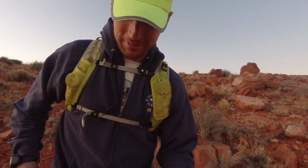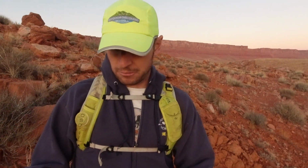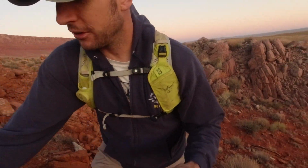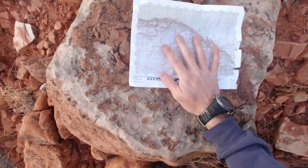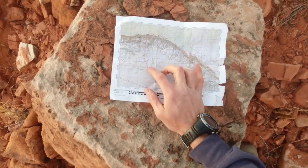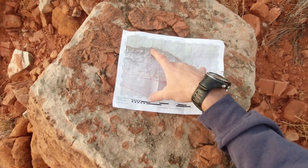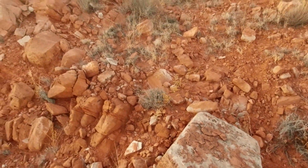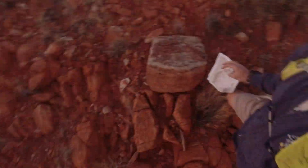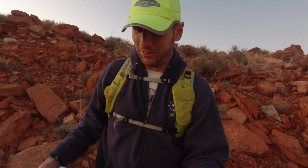And my route on my handy dandy map, which I will show you again, right? Again, this map's kind of old, but this final section here looks super sketchy on the cliff face back there. So I don't think I am going to do it the very next time I come here.